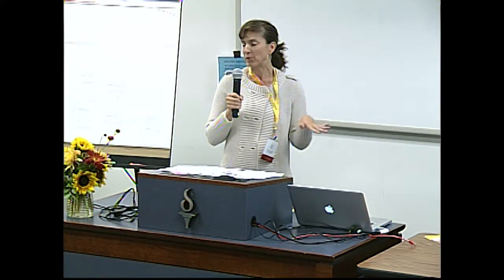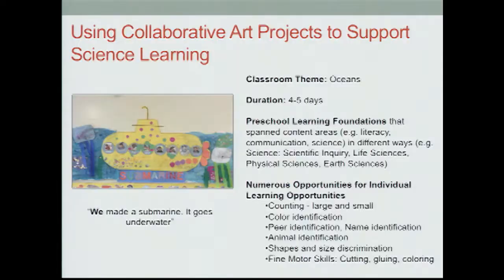And I said, oh no, we made a submarine, and he goes underwater in the submarine. Sometimes during circle time we'll set up a submarine and pretend we're underwater and play water music. So to him, he was underwater sometimes at school, and he and his friends were hanging out underwater.